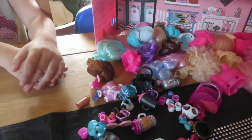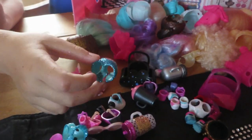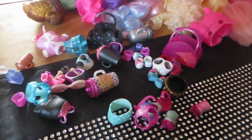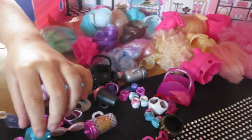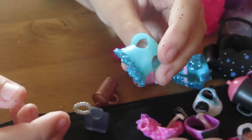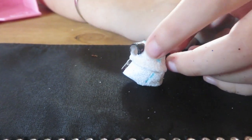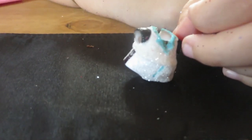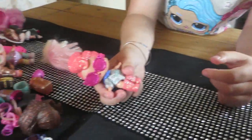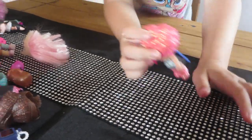And if you get the bigger LOL Surprise, you get wigs, clothes and different kinds of accessories, and you can change them every time you want. There are really nice clothes in the big LOL Surprise. For example, I got this football outfit and it comes with the big LOL Surprise. So this one is really cool. She has really fun hair too.